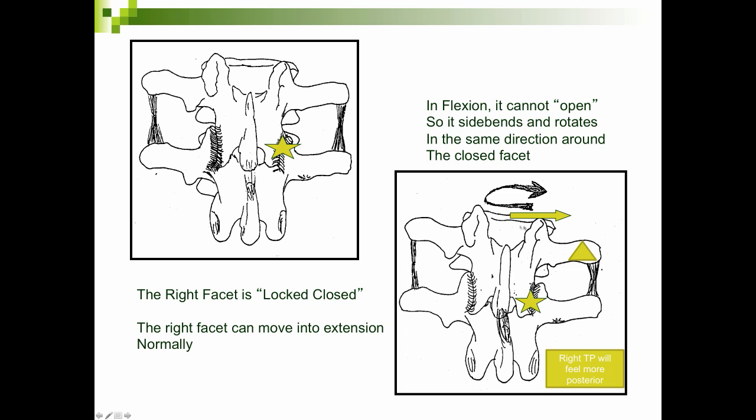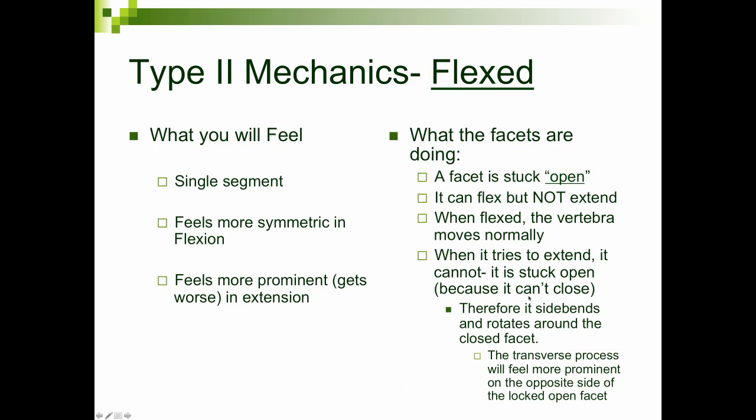And that's what this picture is trying to demonstrate here. As it's flexing forward, it's going to side bend. See how this side is closer together, so it'll side bend to the right. It'll also rotate to the right because it's rotating around this. This one can't open, so it just stays stuck where it is.